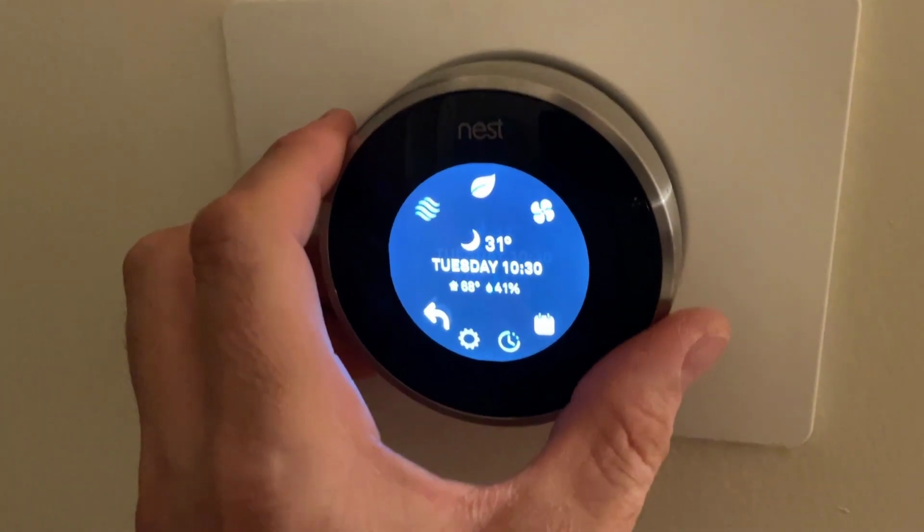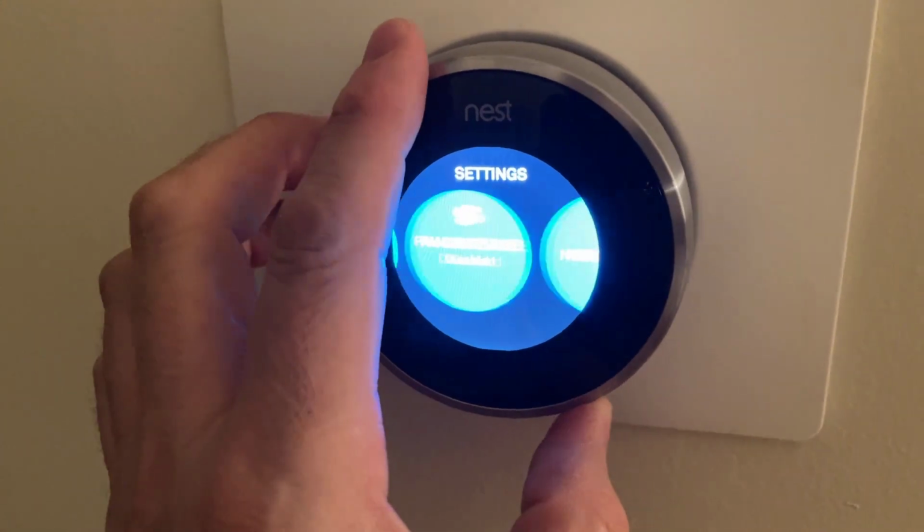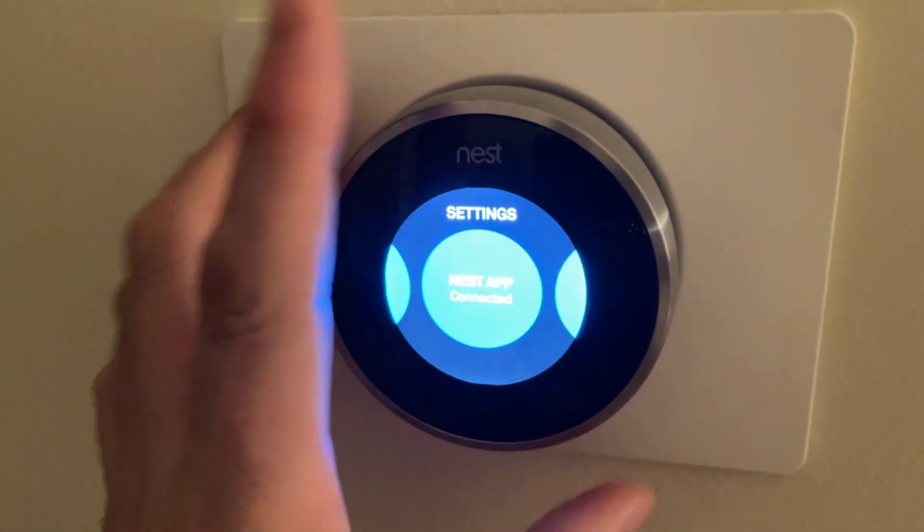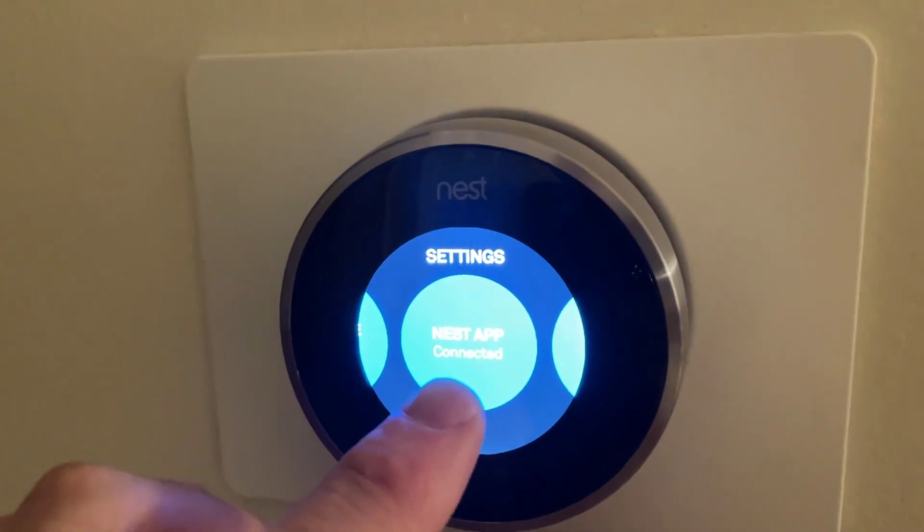So that's where I was. I decided later I would work on it. So it turns out if you remove the thermostat from the app, it'll actually have a setting in there which will give you a temporary password to add it back to the app. So I'll show you what that looks like and kind of how I did that, just to give some people some help out there if they're going through this. I did see a lot of message boards where people are like, how do I get through this? It turns out the people at Google support don't even know.